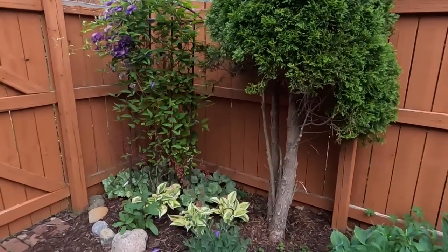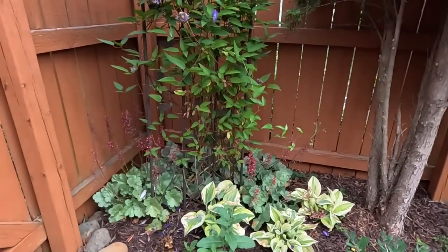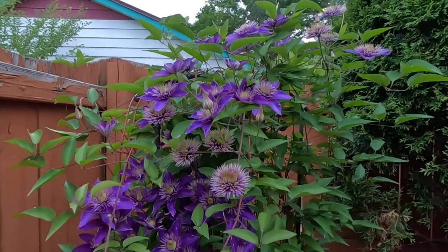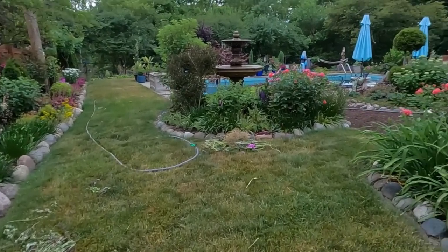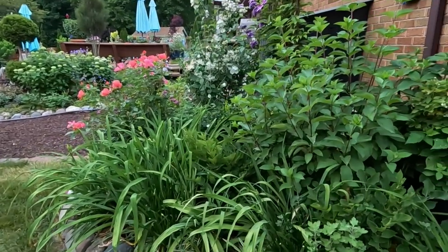And things are looking nice in this corner as well. Definitely could use rain. But this clematis is still just going strong. Very steady, lots of blooms. So you'll see some piles around. Those are just me coming through and deadheading, cutting back some things. It's that time of year where lots of deadheading is important.